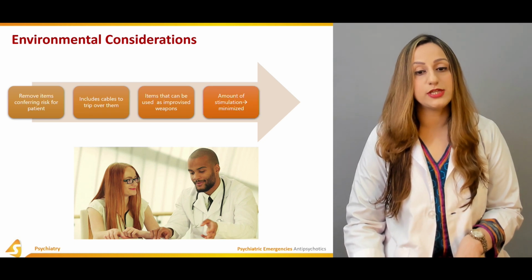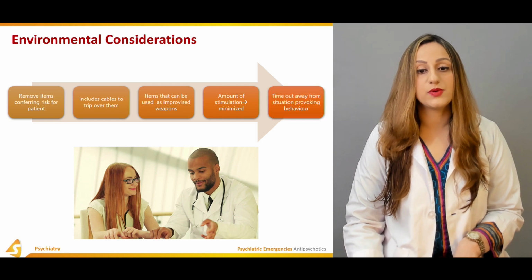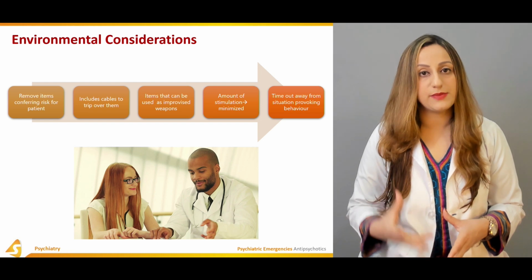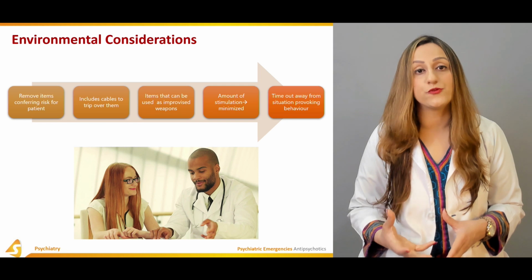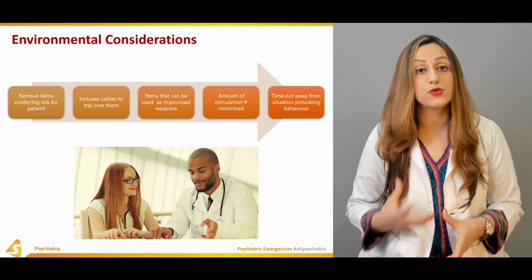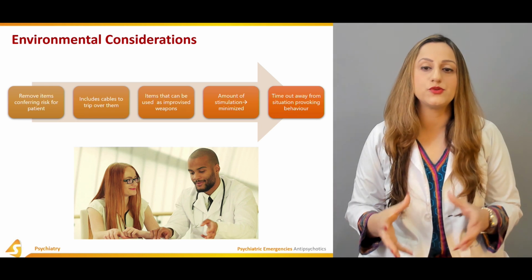The amount of stimulation should be minimized, involving the lighting, as we've already discussed. Then a time out away from the situation provoking behavior. So the questioning should be such that the behavior should not be provoked. The person should not go into an agitated state or an irritable state. So all of these phenomena have to be kept in mind.